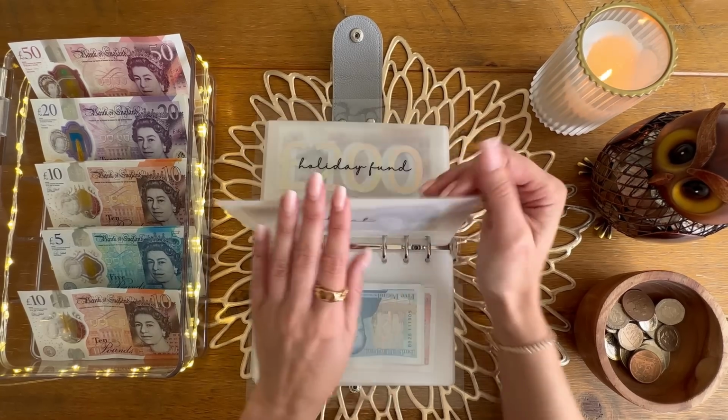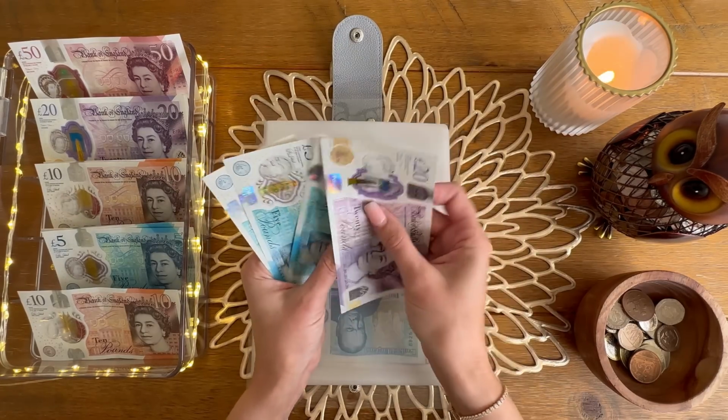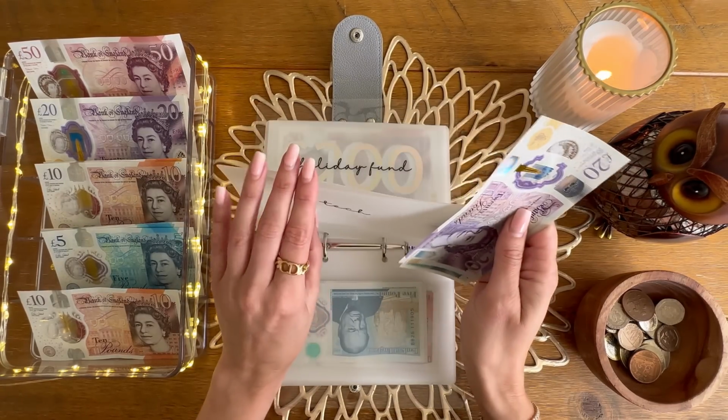And then tech is going to get 5. So it now has 25, 35 in tech.